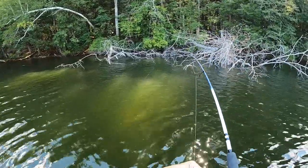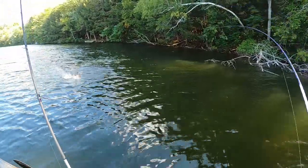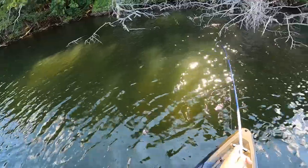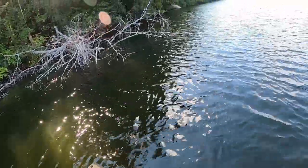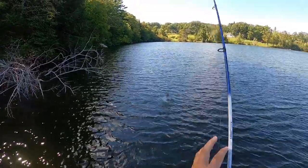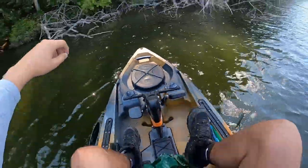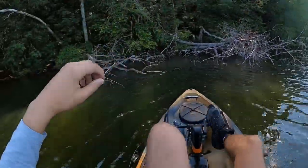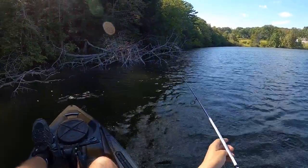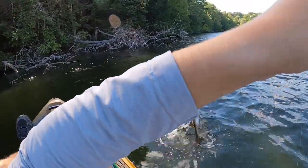Oh, I got a freaking fish, dude. Okay, okay. That's not a bad one either. Okay, smallie secret slammer. Oh, he's trying to get back into that stuff. Oh no, no, no. Oh my gosh. Let me talk about freaking hard fighters. Gotta back up a little bit. What is going on, man? Oh my gosh. Wait, is that a smallie? Pretty sure, right? Oh, come back here.